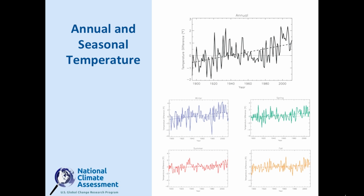I do not show the year 2012 on this. It only ends at 2011. 2012 is the warmest year in the record, and it's well above the previous record. It's about 3 degrees above normal. So it actually is at the top of this graph if I had included it. Next.